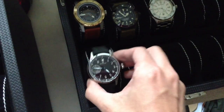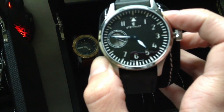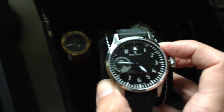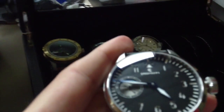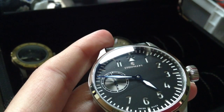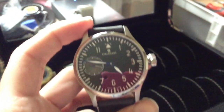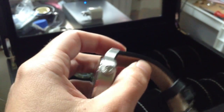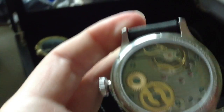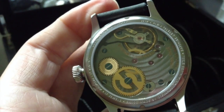And then the last Steinhardt I have is one of their pilot watches, and this is one of their b-uhrs. And actually, to show you this one the best, I will have to take it off. And as you can see here, it is also a sandwich dial. And then the really interesting thing about this watch, this premium version, is actually Steinhardt did their own. This is the first time they've really heavily modified movements. And this was originally a Unitas 6497 that Steinhardt then did some modifications on.